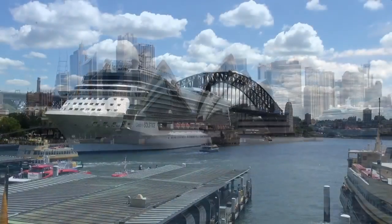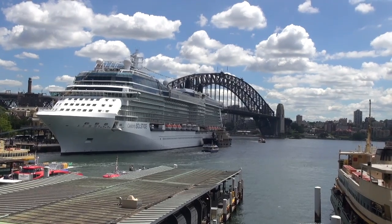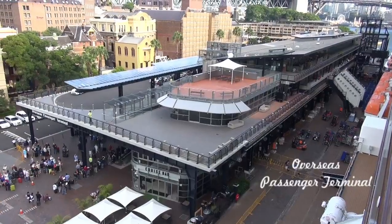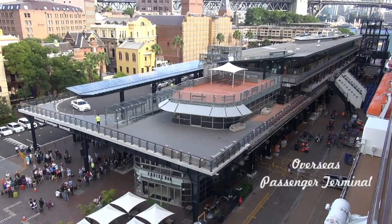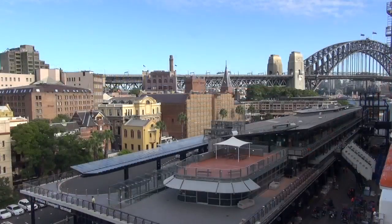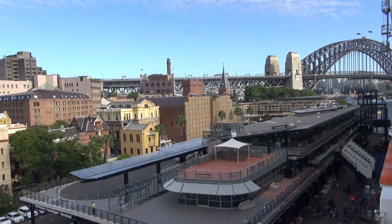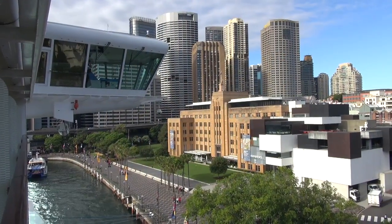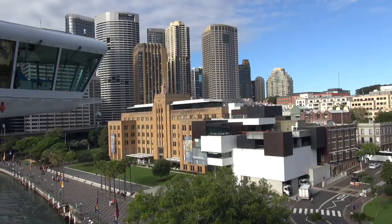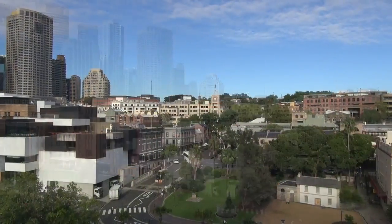Early in the morning of February 2nd, the Celebrity Solstice docked at the Overseas Passenger Terminal that first opened in 1960. Located at Circular Quay in Sydney, the Overseas Passenger Terminal also enjoys uninterrupted views of the city skyline, Sydney Harbour, and the Sydney Opera House. This is the view we enjoyed from our cabin balcony.